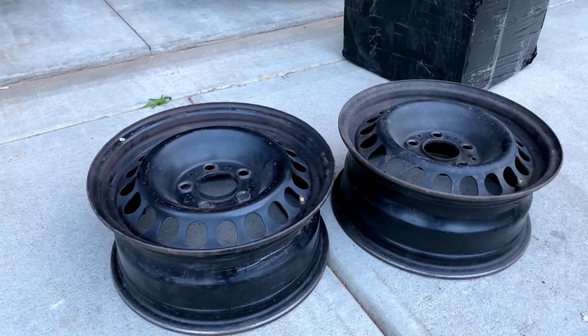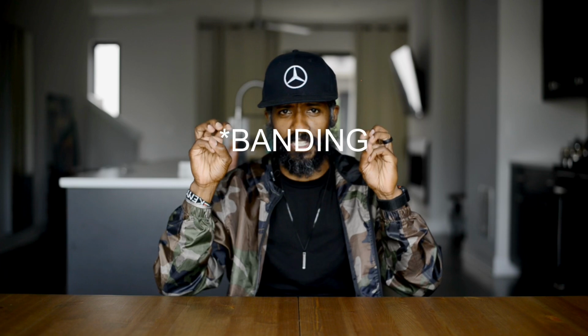So I did more research, and basically he had some steel W202 wheels. Now, W202 wheels still don't exist in the United States, but everywhere else in the world they've got them. And what he did was he had them go through this process called banding, where the wheel was widened to whatever spec the person who wanted it banded got it specced to.